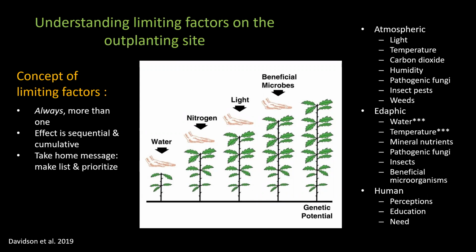When I think about the concept of limiting factors, when I'm putting nursery material on an outplanting site, there's a lot of things that want to kill that plant. There's usually always more than one, and the effect is sequential and cumulative, and that's not good. But the take home message is, oh man, all these things want to kill my plants. But there are some really big things that you can address that will help you lessen that catastrophic failure, so to speak. And maybe there's more than one thing that I can do to actually keep my seedling alive on the landscape.